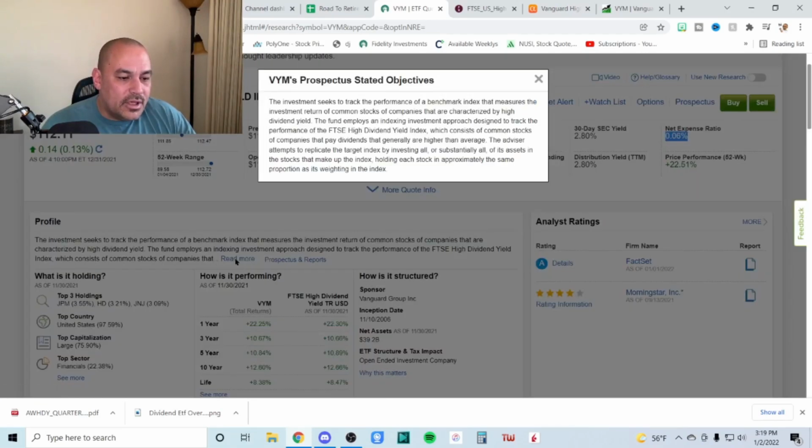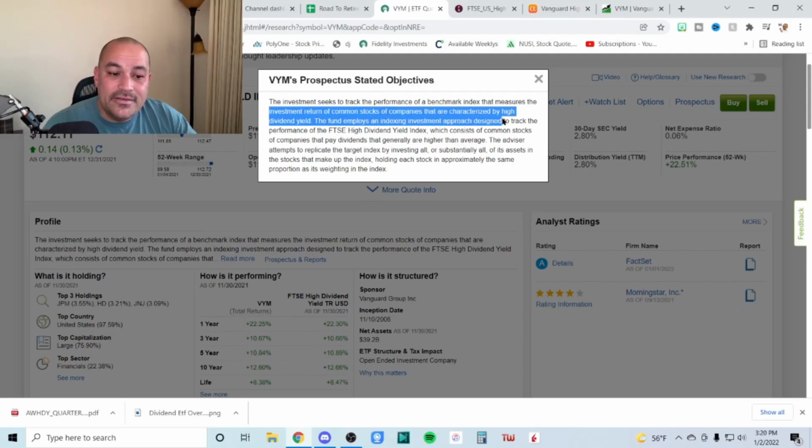So unfortunately, for the Vanguard prospectus, the index that this ETF tracks, there's not a whole lot of information on it. I believe that Vanguard has a custom FTSE High Dividend Yield Index. Now, there's a FTSE US High Dividend Yield Index, but I don't believe that's what this is. There's a couple other ones as well, but there is no index on the FTSE index website that shows exactly what this index that Vanguard follows is. So it's very generic. It just says it measures the investment return of common stocks of companies that are characterized by high dividend yield.